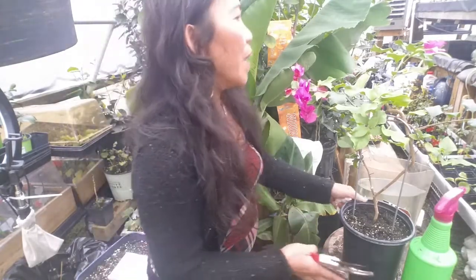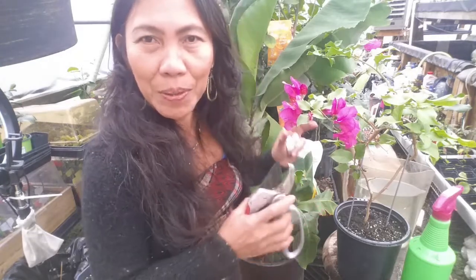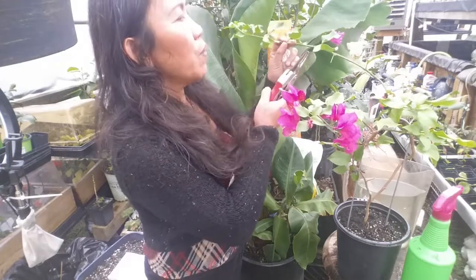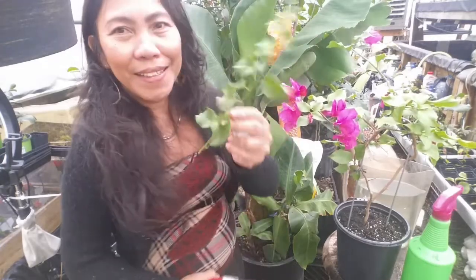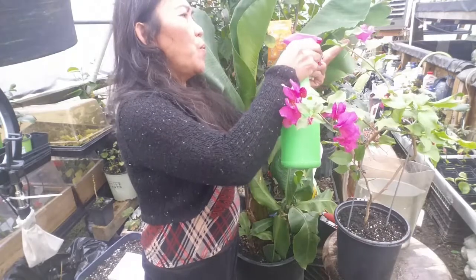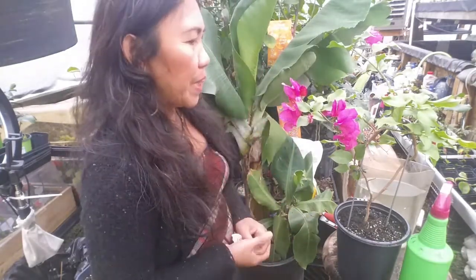So I'm going to cut this bougainvillea here because this is so long and I want to keep this, because maybe I will do this as a bonsai and transfer this container into a different container. So I'm going to cut it here. Then after you prune, you have to make sure you disinfect the wound. So that's the pruning.